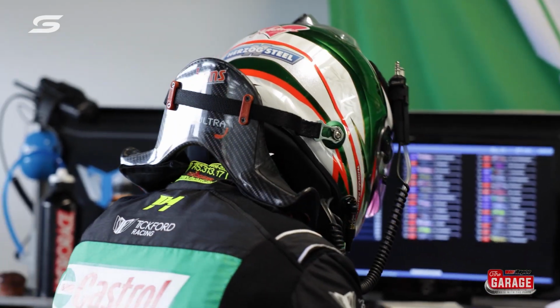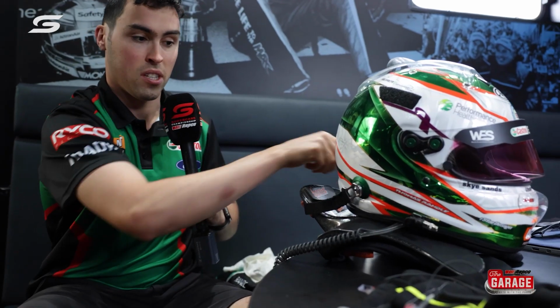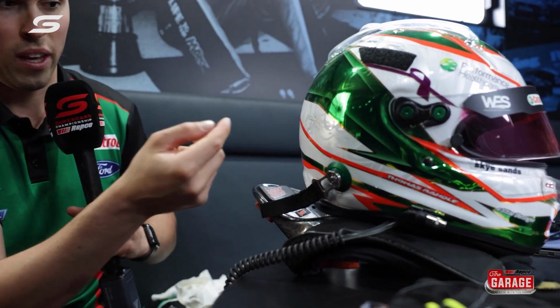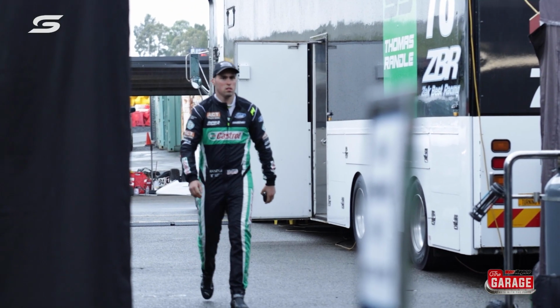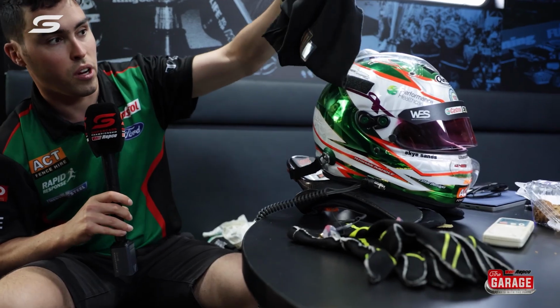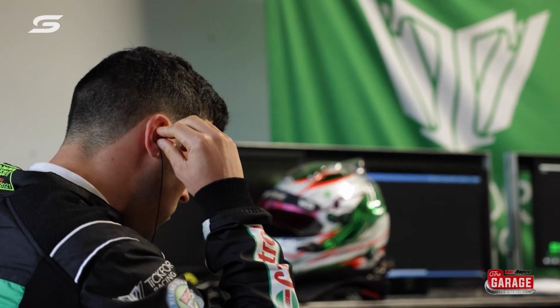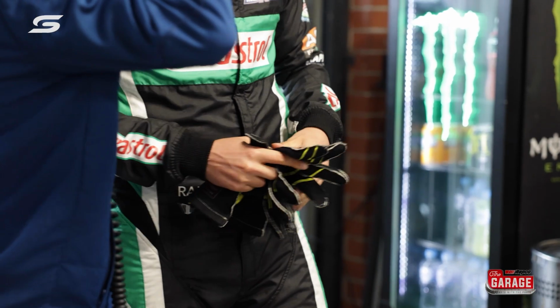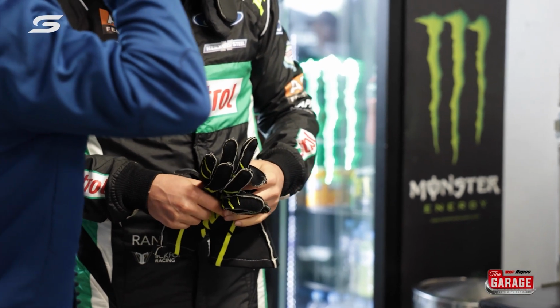And connected to the helmet, the HANS device, so the head and neck support. And that connects to the helmet via two tethers at the back onto what they call HANS posts. So as we work down towards the body, we've got, well, actually that's still the top. We've got our balaclava, so that's fireproof. We've got to have that on. Our earplugs, so I can hear the engineer. We've got our race gloves, our P1 race gloves, which are really comfy. They provide plenty of grip on the inside here.